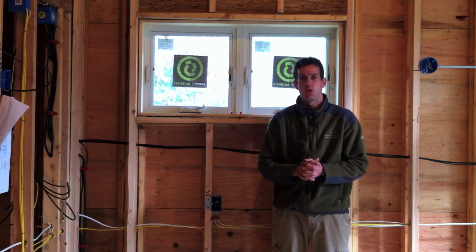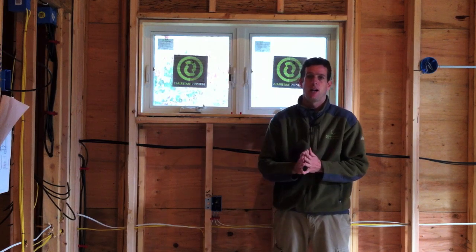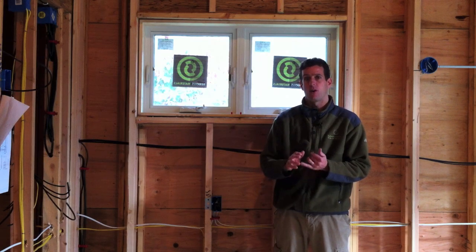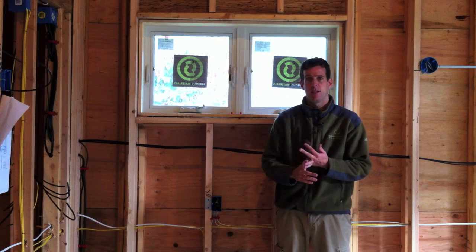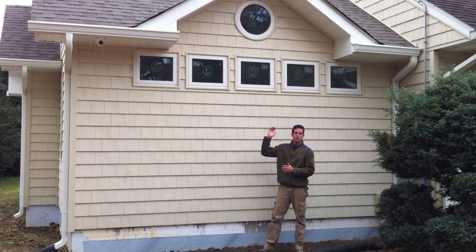Another key feature to windows in a passive home is that you will see no double hungs. All the windows are either awnings or casements. And this is because double hungs allow air infiltration and heat loss. So let's take a look at some of the windows I have here on my home. There's more going on here than what meets the eye.